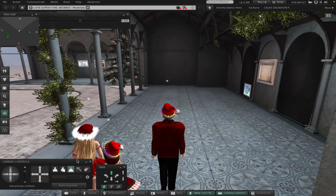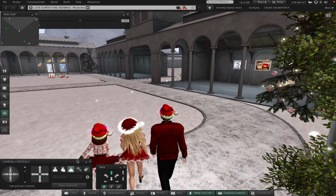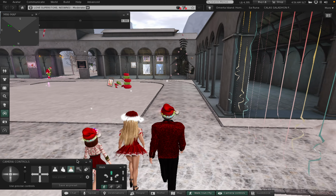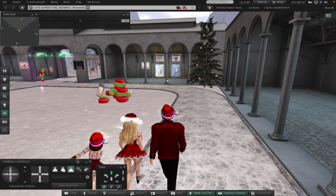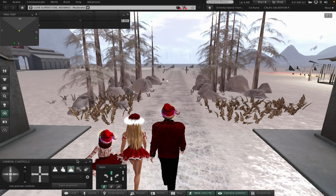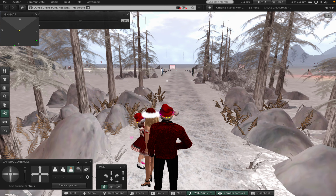As I recall this, there isn't much in the circle around. Have we been through all of it yet? Not quite. Obviously, there is not much going on here, so let's head out this way. Nice. Let's give it time to rez.